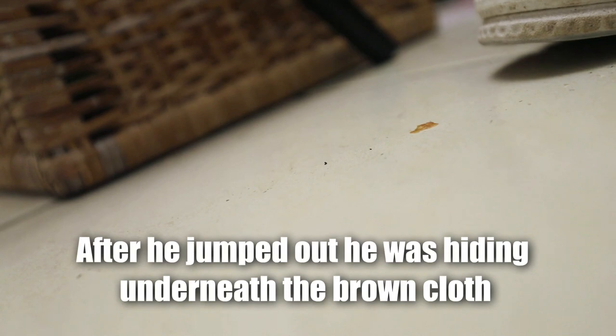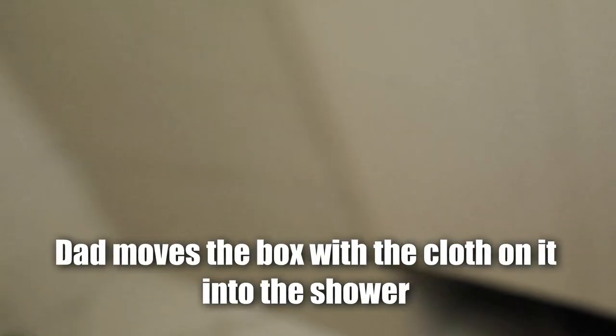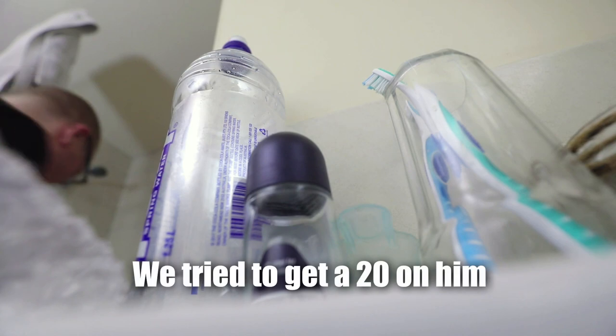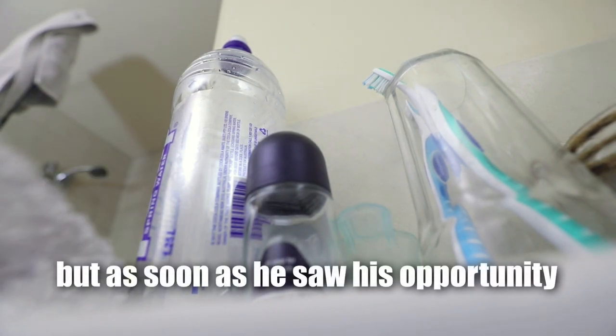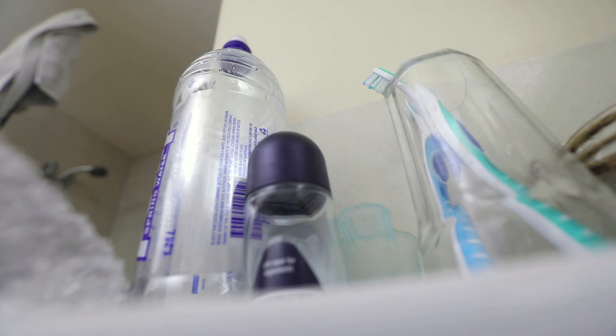He's under here, he's under here, he's under here. He's under the cloth. I didn't know he'd just climb out. He's right there. Holy crap, man. Good job. Okay guys, gotta be honest with you, that was crazy. We got him, we cupped him in the box.